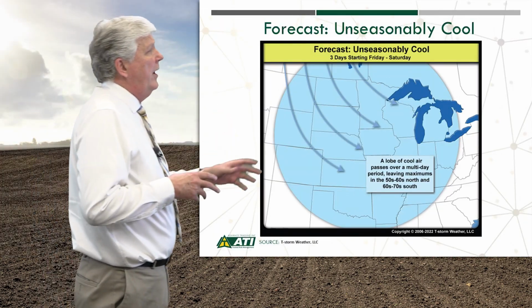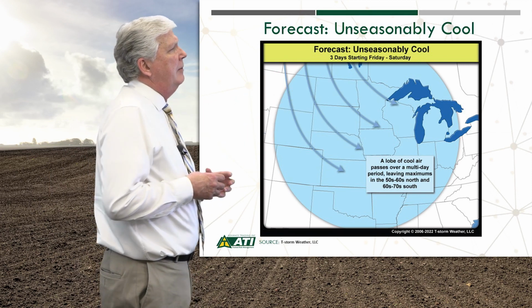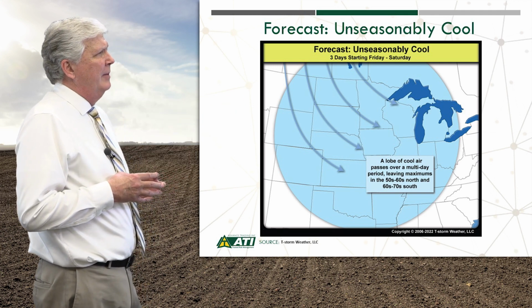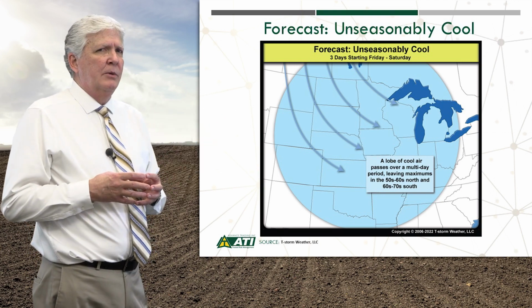Now we are looking at some cool weather moving in on Friday and Saturday, probably about 3 days worth of cool weather, all in that light blue area. So it is going to be a cool weekend here. Those areas that do get some moisture and cool weather probably are going to be slowed down at least a bit. But hopefully, again, most areas will continue to get some good progress.